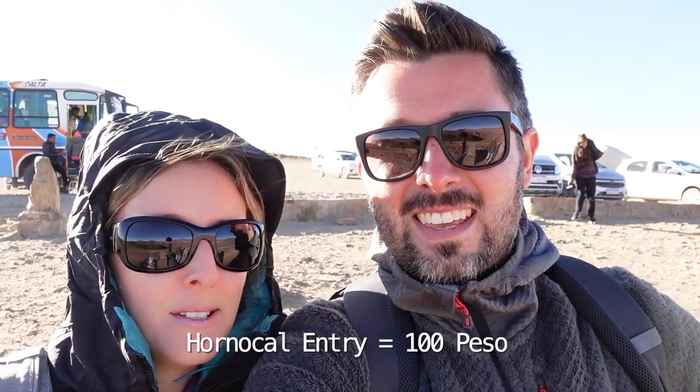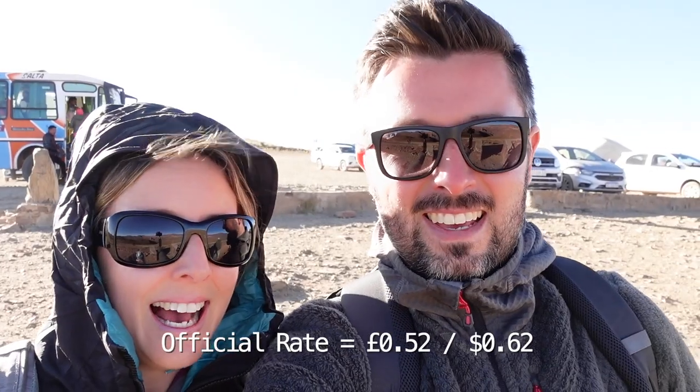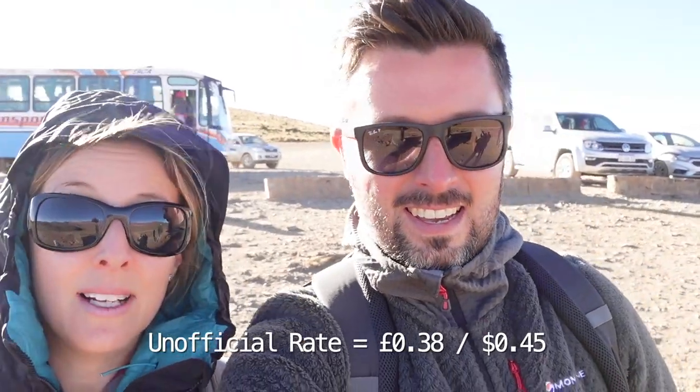When you get near to the top, you have to pay 100 pesos to enter through a gate. Then I asked them if there is a toilet, baños, and I hopped out to go and use the baños. It was only then that I realised just how high up we were, because I was out of breath just walking to the toilet and back. Then Craig jumped out and did the same thing, and he came back and was like, how high are we? Because I can't breathe.